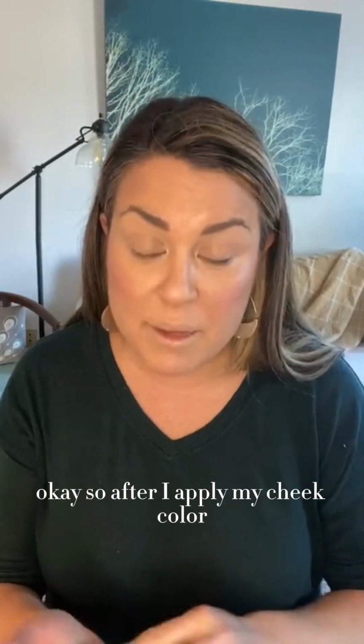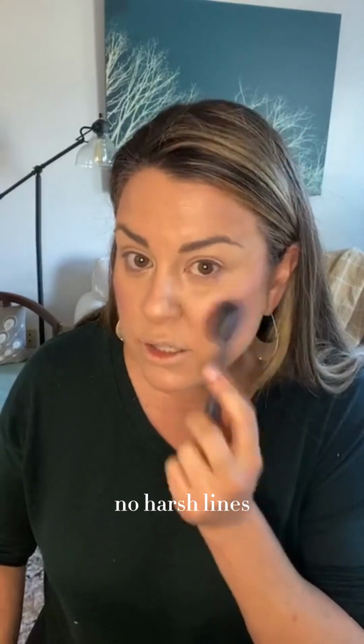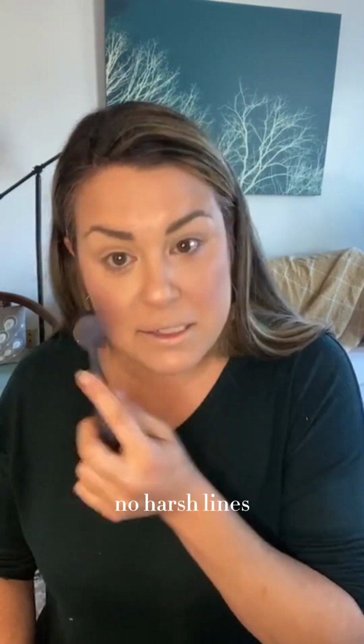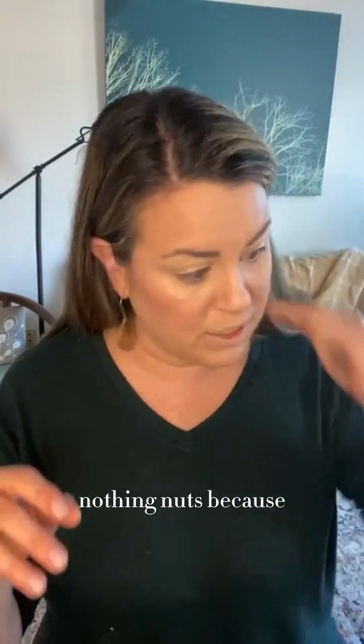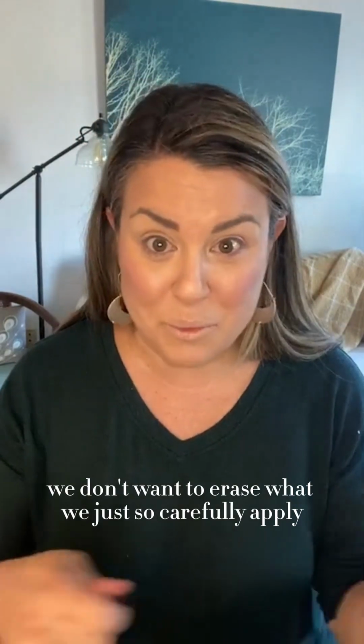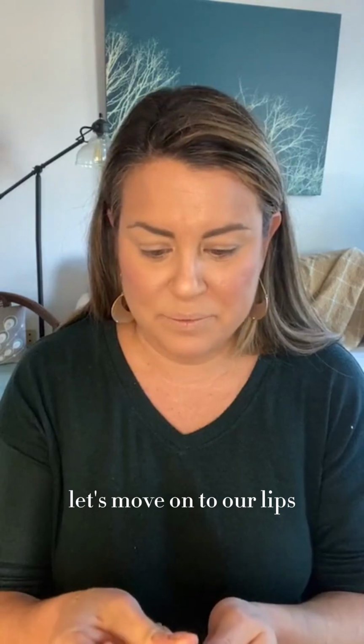Okay, so after I apply my cheek color, I'm going to go back and lightly blend what I just did. No harsh lines. I want someone to make me a t-shirt. No harsh lines, because I say it all the time. Just an easy blend, nothing nuts, because we don't want to erase what we just so carefully applied. Let's move on to our lips.